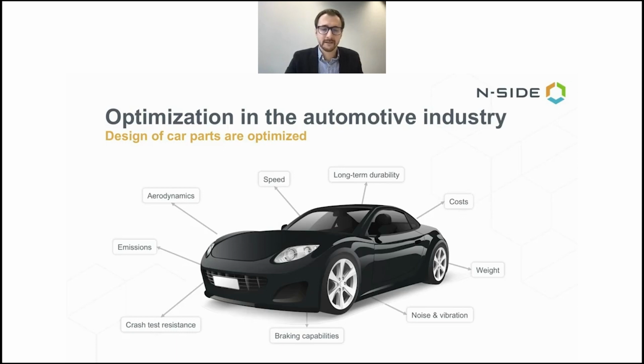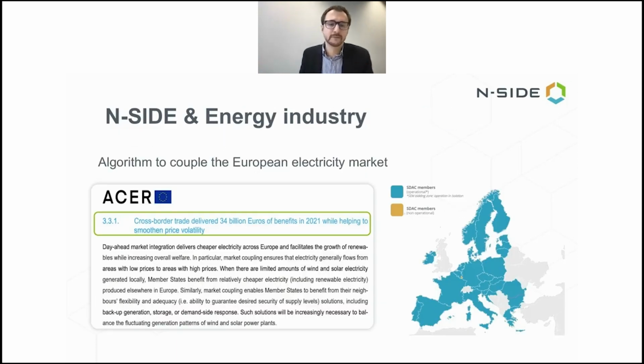If you look at another industry, the energy industry, for example, and this one is an interesting one for Inside because we work in the energy as well. Did you know that the European electricity market was actually connected? The grid across Europe is connected, which means that electricity produced in Germany can actually be consumed in France and Portugal. This was actually created years ago already, but Inside was tasked about a decade ago to create an algorithm to optimize the price of the exchanges of electricity in order to make sure that we could minimize as much as possible the waste of renewable sources.